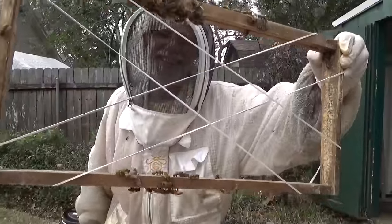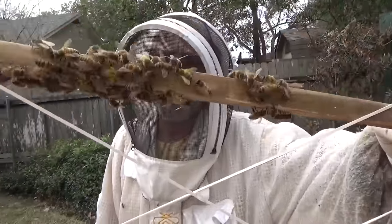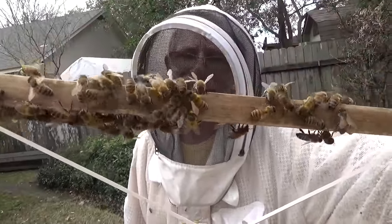Do it again. Look at all those bees coming in this hive with pollen. These frames are down on the ground. These bees are covered with pollen on their bodies and all over their legs.